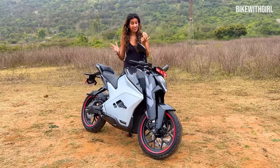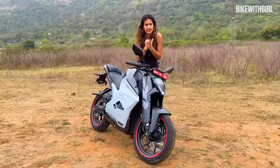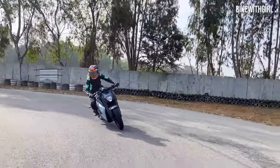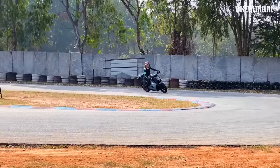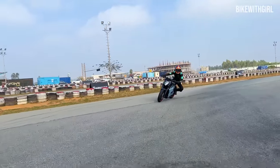How does she corner? Well, I have to say, when I started off first, I was feeling the weight, and because of that, jab I was trying to, you know, chuck her into corners, wo theek se ho nahi raha tha. But that was only the first two laps. It was also because I was new to this track in Bangalore.